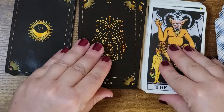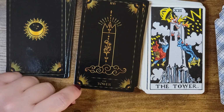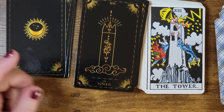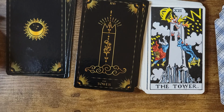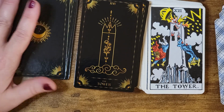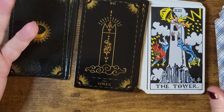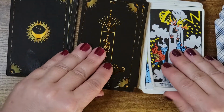I don't know. All right, and here we have the Tower. It's in perfect condition. It's got a beautiful plant growing in the center. Surprise. I always think of the Tower as a surprise, something unexpected. And a growing flower in the center of an intact tower for the Tower card is unexpected.